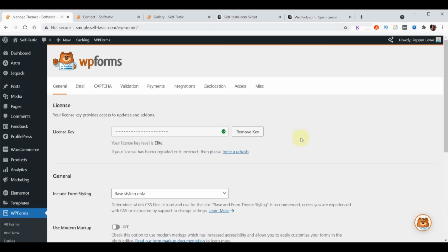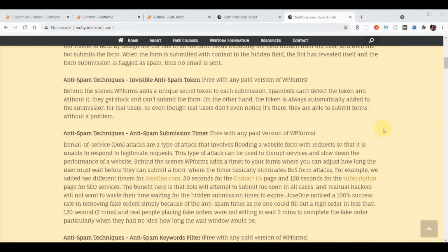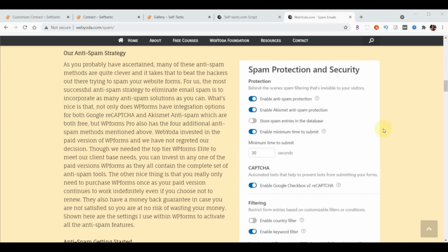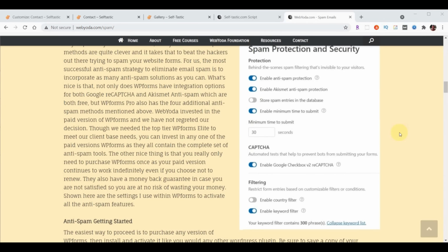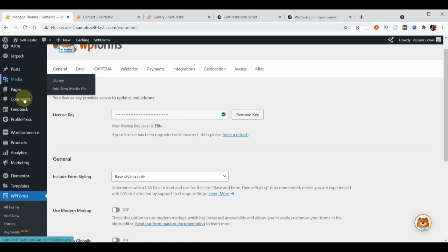Now if we go back to WebYoda.com/spam and we scroll to the bottom, it'll show us the settings that we want to set. And then I just need to show you where to find these settings. So now let's head back to our WordPress admin. And you have to do this for each of your forms.